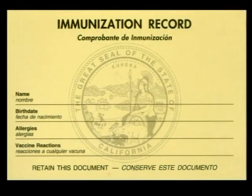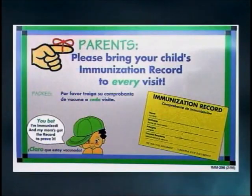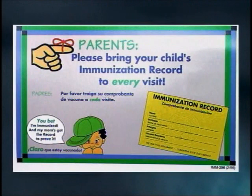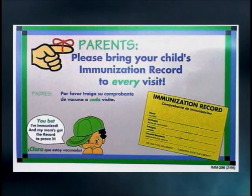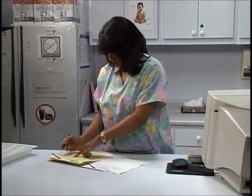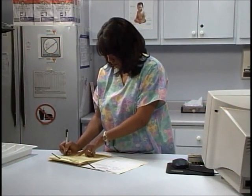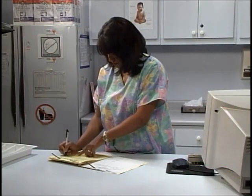And always give the patient or parent a record of the immunization, or update their existing parent-maintained record. Use the official state record supplied by your health department that clearly lists each of the vaccines by name. If parents have several records, condense them into one. Remind parents to bring it to every doctor visit. If a parent's record includes immunizations obtained elsewhere, record them in your chart or computer so that you have the full immunization history for the patient in your records.